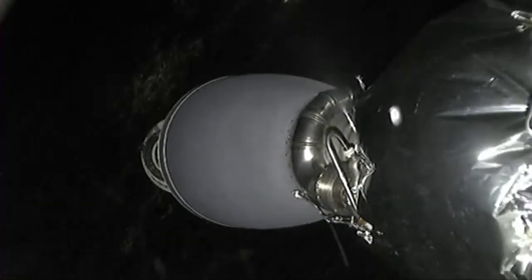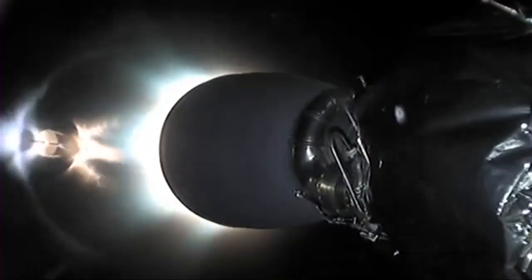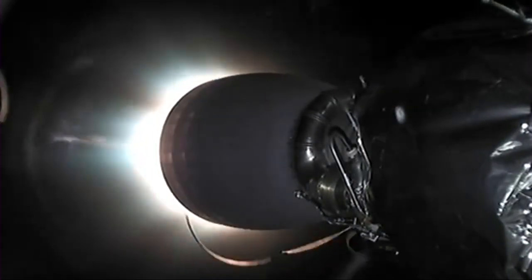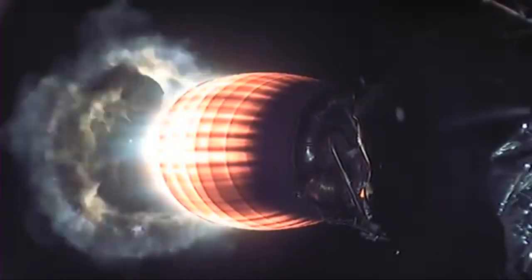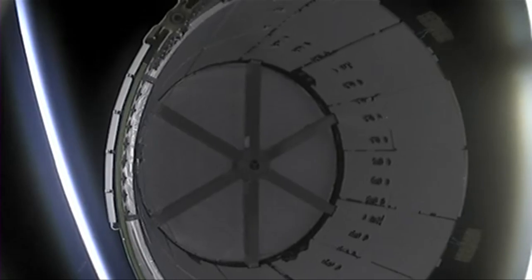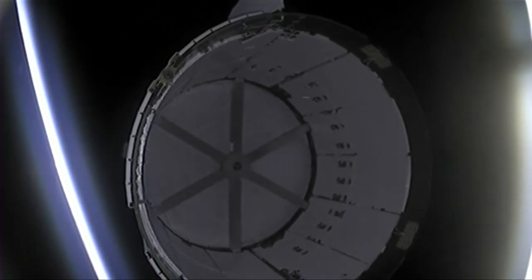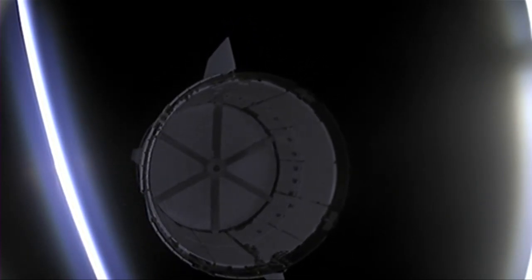Stage separation confirmed. Invac ignition. As it continues to make its way towards the International Space Station. Separation confirmed. And that is a great view of Dragon separating from the top of the second stage.